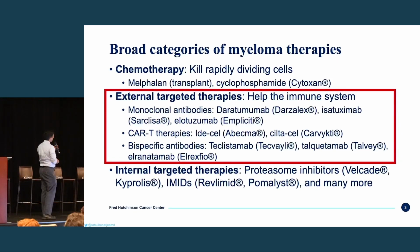And then in the middle there are all these tools that attack the myeloma cells from the outside and/or help your immune system to attack them. Myeloma is unlike solid cancers. Many of you know this quite well because people often ask: in solid tumors, in breast cancer, lung cancer, prostate cancer, the cancer cells are hiding from the immune system. The immune cells can't get in there.